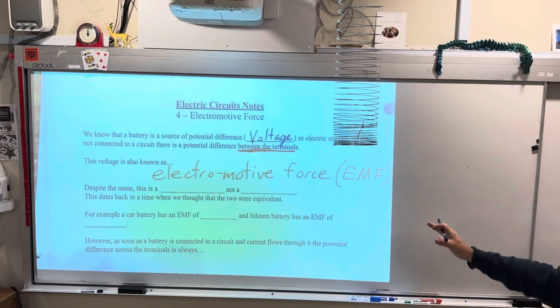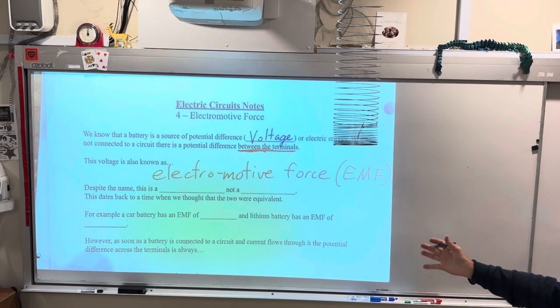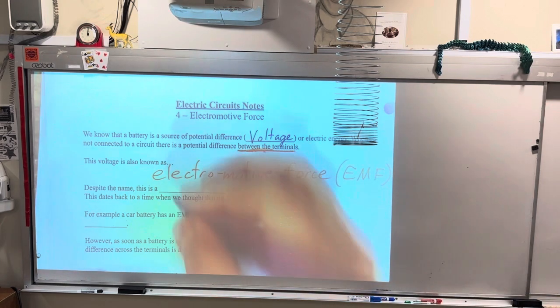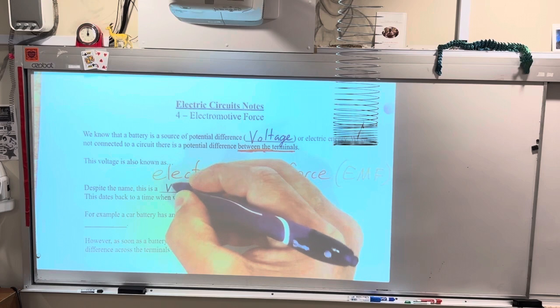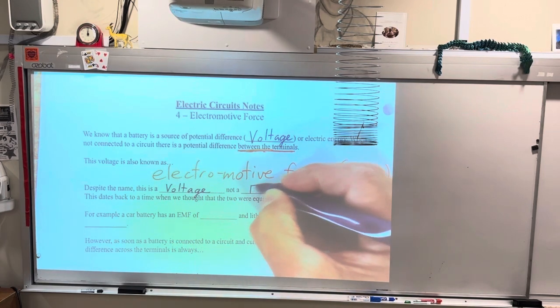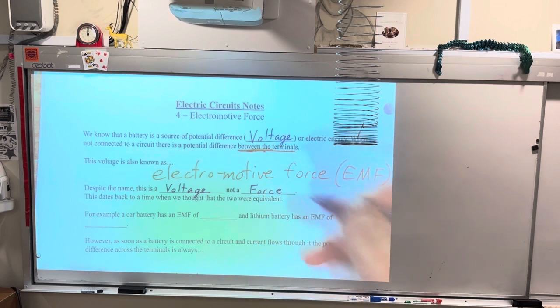Okay, so it's called electromotive force, which is confusing, because this is not actually a force. It's a voltage. But it's kind of just a leftover from Faraday. He just called it electromotive force and we just kind of kept it. But there's a subtle difference between EMF and voltage across the terminals, and we'll go through that now.